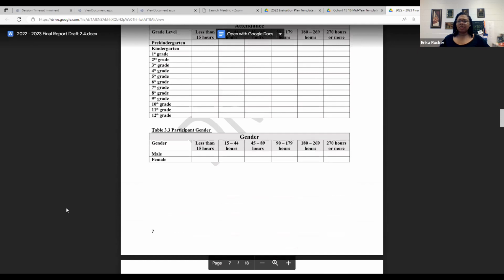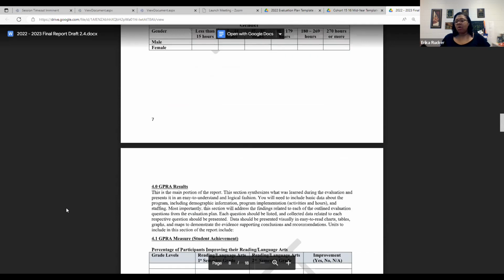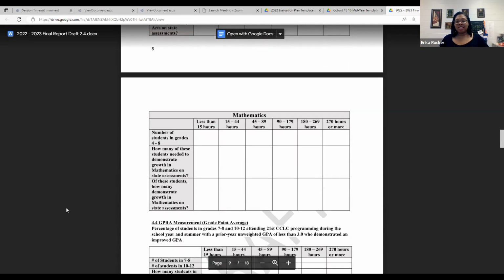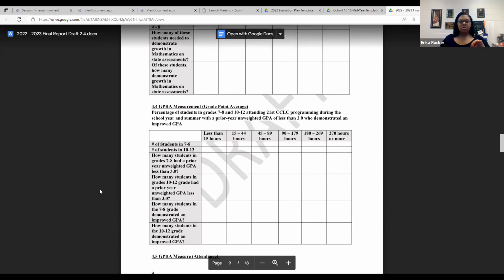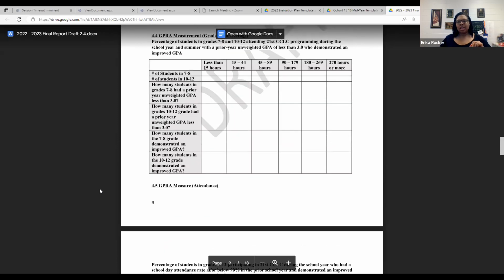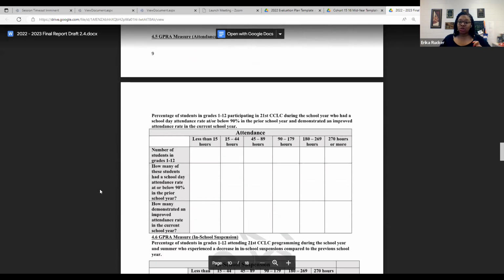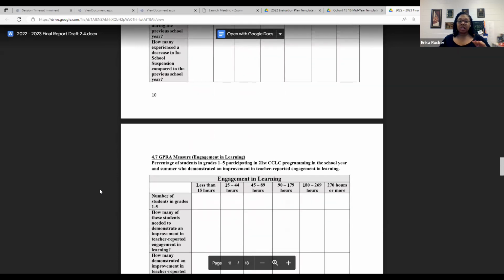I have people who send me stuff and it doesn't have a cover sheet on it. I have no idea who it's from. We get over 100 of these documents. So we have to have some way of organization. Make sure that they follow the instructions. Did they put page numbers on each page? Did they do a table of contents? Did they actually pull these numbers?